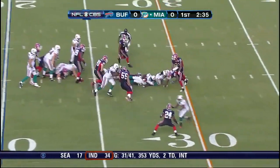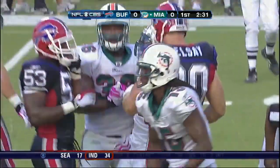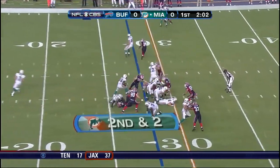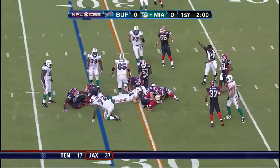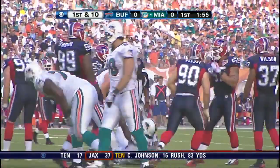1st and 10. Ricky Williams. Blocked by Polite. Knocked down by Florence. Gain of 8 to the 27. 2nd down 2 with 2 tight ends. Williams in the backfield. Polite with the block. Corkscrewing into the grasp of Kavika Mitchell. A gain of 3 to the 31-yard line.